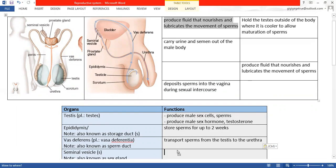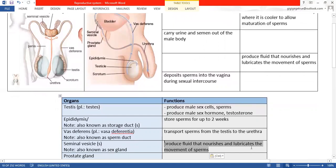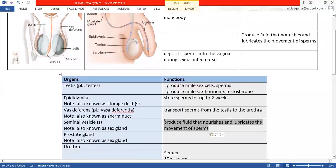can get food and produce energy to move in the female reproductive tract. Okay, it also contains mucus and substances that help the movement of sperm in the female reproductive tract. Then we have the prostate gland. The prostate gland basically produces fluids that have the same function as the seminal vesicle.